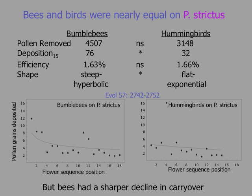We measure all sorts of things, and maybe this is the one to pay attention to. The pollen transfer efficiency of bumblebees in our cage is 1.6, and the pollen transfer efficiency of hummingbirds in our cage is also 1.6. So the overall efficiency of removal and deposition is not really different between the birds and the bees as you average it. However, for the bees, it's a very steep function. Very early on, the bees deposit a lot of pollen on stigmas, but then it flattens out.